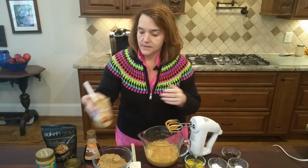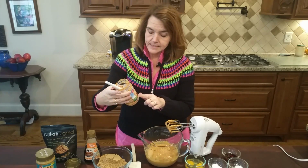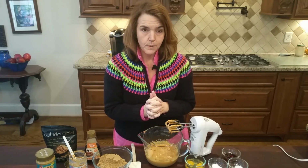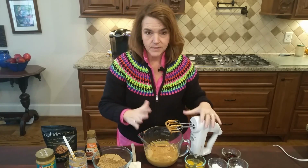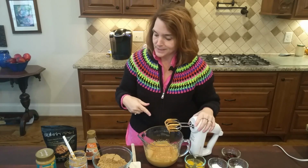I'm starting with a jar of peanut butter. Now I have the entire jar in here and this is 16 ounces. 1 cup of peanut butter is roughly 8.8 ounces, so this is just under 2 cups. You want to have roughly a cup of peanut butter. When you're measuring by weight and volume, it's different. I'm just going to say that the whole 16 ounces is 2 cups. It's close enough for what we're doing.